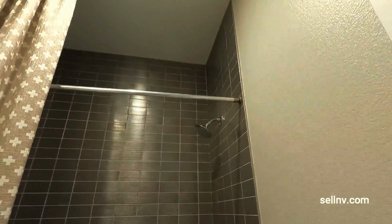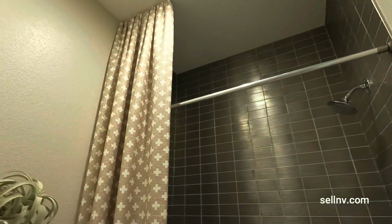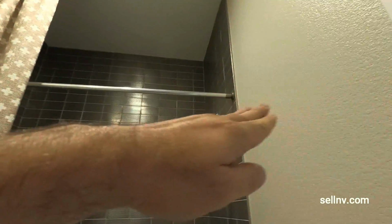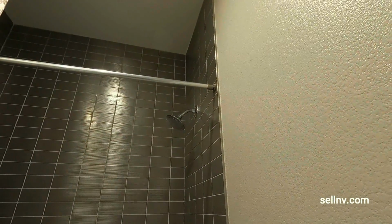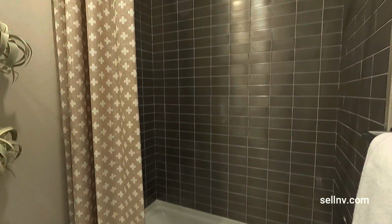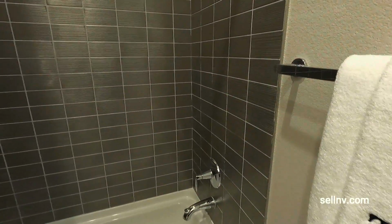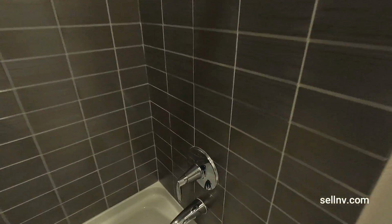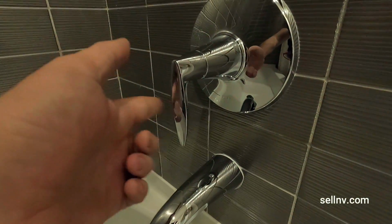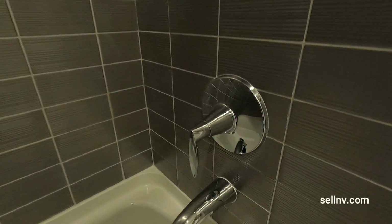Wowzers. I love it when they finish the whole shower. Instead of stopping the tile halfway, I like it when they pull it all the way up to the ceiling. It just gives that finished look. Here we go again, with those pointies again. Definitely not recommending that.